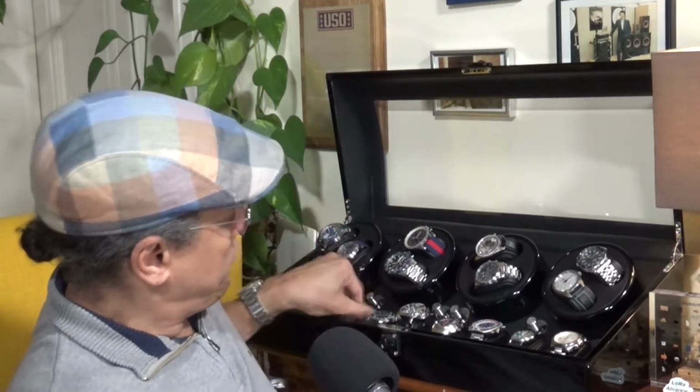Today, I was going to talk about a new acquisition of mine and give us all a close-up look, and I'll even open it up and look inside for you. This Wakmann three-pusher Flyback Chronograph.